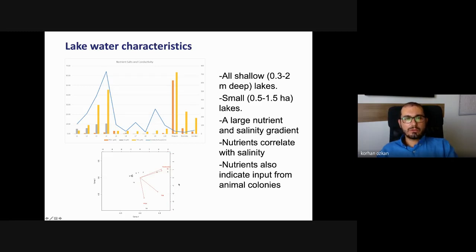And here below, you see the PCA plot, principal components analysis, a multivariate ordination of the chemical composition of these lakes. And we can see that the lakes are very well ordinated along the gradient of conductivity and nutrients, mostly reflecting the effect and transport of nutrients from the sea, as well as ordinated on the second gradient for phosphate and total inorganic nitrogen, mostly reflecting these ponds 11 and 12, reflecting the effect of animals on the nutrient concentrations.